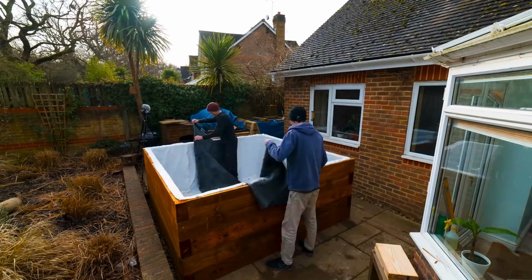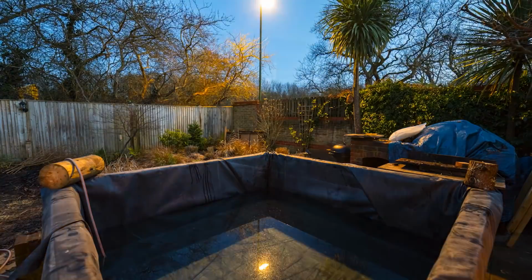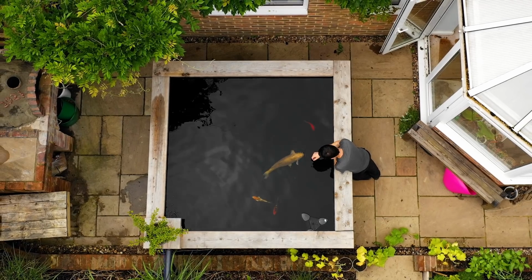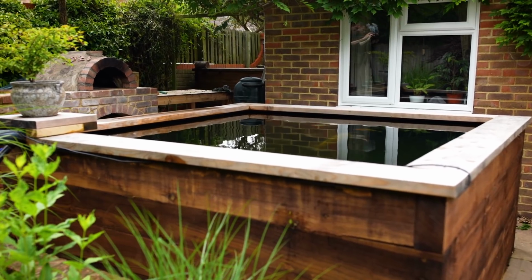Earlier this year we built a raised koi pond in our garden. All was going to plan. We'd introduced most of the fish and we were really happy with how it turned out. But then, disaster struck.